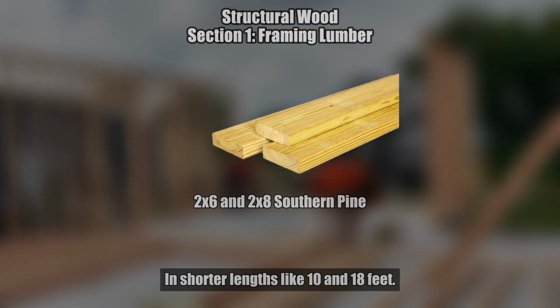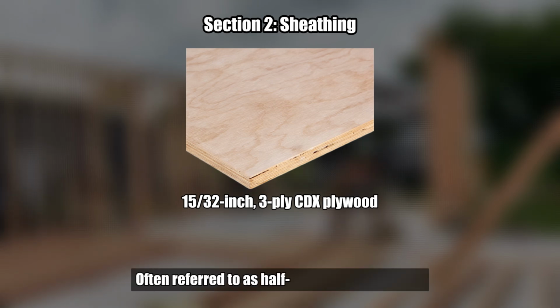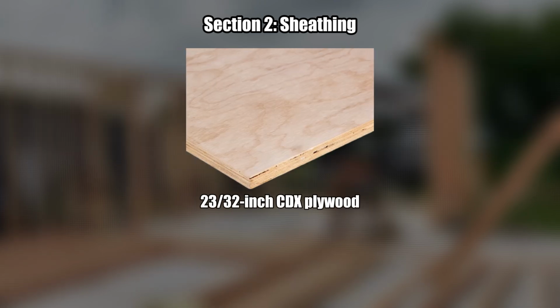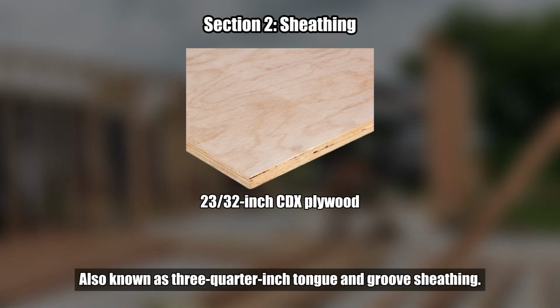Section 2. Sheathing. For wall and roof sheathing, we use 15/32 inch 3-ply CDX plywood, often referred to as half-inch rated sheathing. Subfloors and structural decking are built using 23/32 inch CDX plywood, also known as 3/4 inch tongue and groove sheathing.